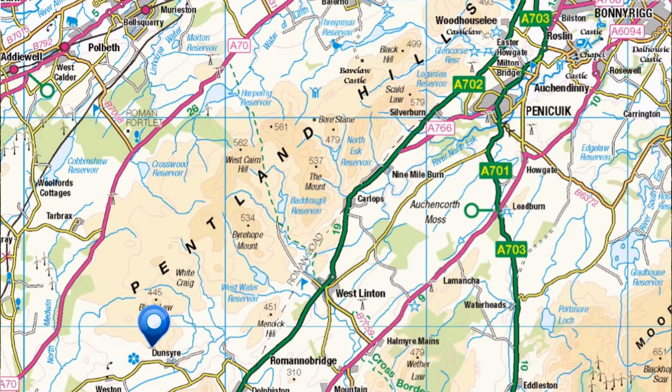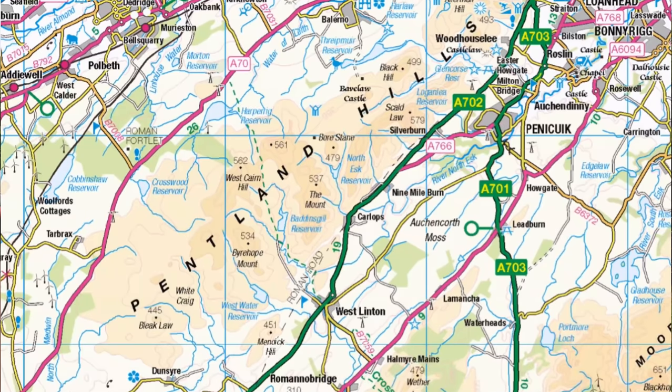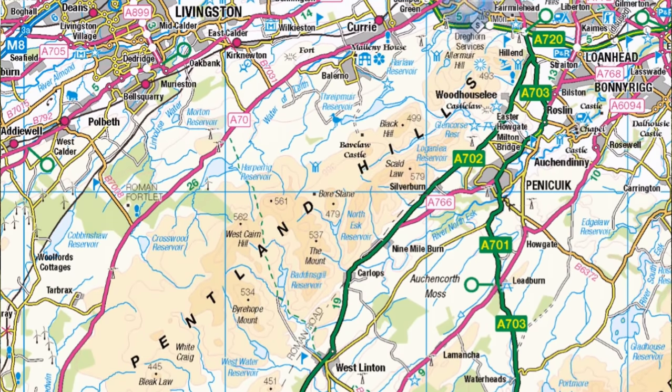Hi folks, Robin here. In today's film I'm going to be showing you the Pentland Way. So the walk begins in the small hamlet of Dunsyre and it works its way up north to just outside Edinburgh at Swanston.